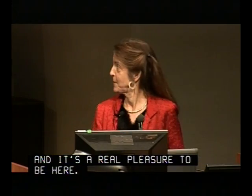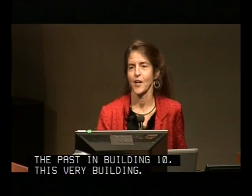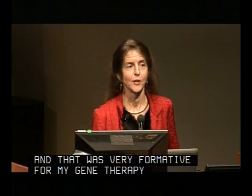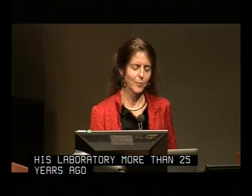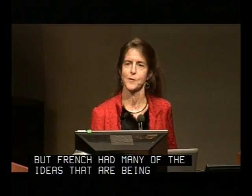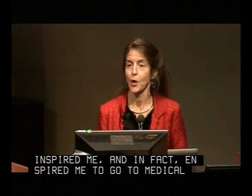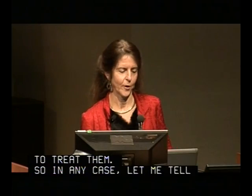Dr. Collins alluded to the fact that I'd been here in the past in Building 10, this very building, and that is indeed the case, and that was very formative for my gene therapy career. That was a collaboration with Dr. French Anderson in his laboratory more than 25 years ago, and it really was formative in terms of my career. At that point in time, the tools were not available for doing what we can do now, but French had many of the ideas that are being put into practice, and it really inspired me, and in fact inspired me to go to medical school so I could learn about the diseases and then go back to the lab and try to treat them.